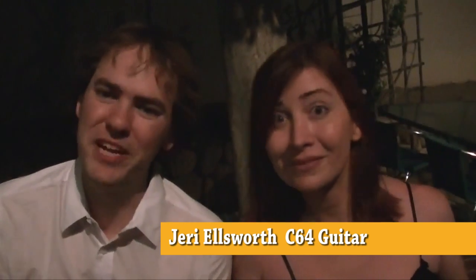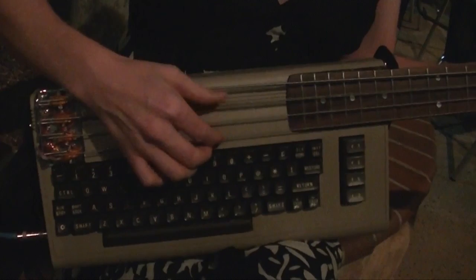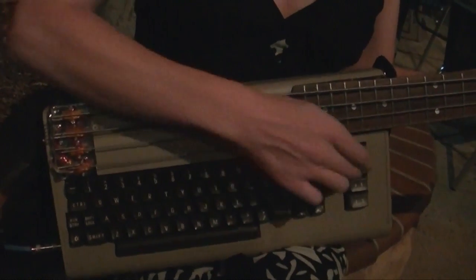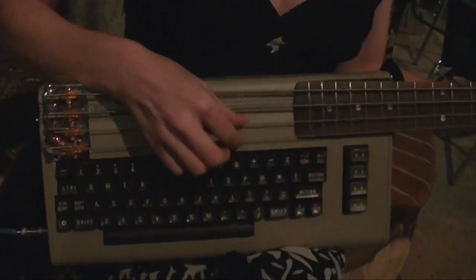It's our pleasure to be here with Jeri Ellsworth and the C64 bass guitar. Can you tell us a little bit about your project? So I wanted a mobile project so I could walk around Maker Faire and see all the other booths but show off a project. So I decided to take my new hobby of learning the bass guitar and combine it with the old Commodore 64. My goal was to use the Commodore 64 sound chip and run all the audio through it, so the keys and the strings.